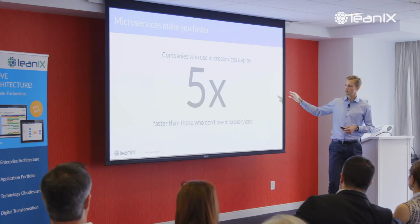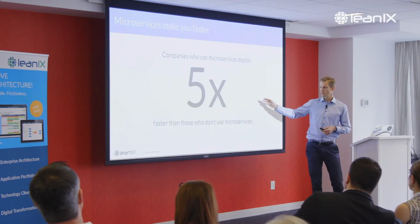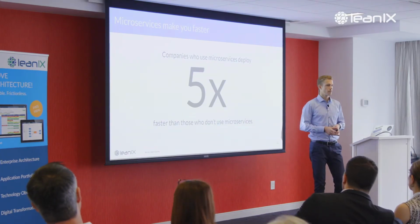So what we think is it's very important already to think about what's the impact on enterprise architecture and how do I handle that with a tool. One of the benefits is actually that companies who deploy microservices do it 5 times faster than if they don't have microservices.